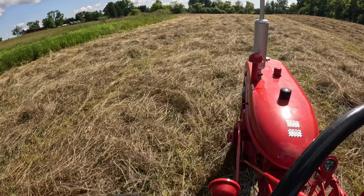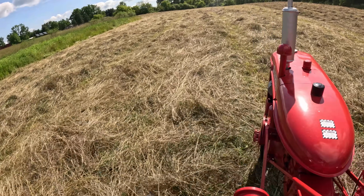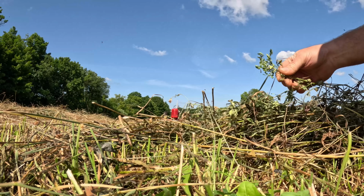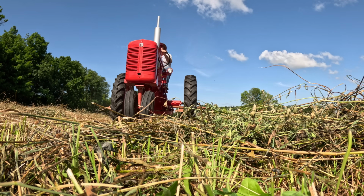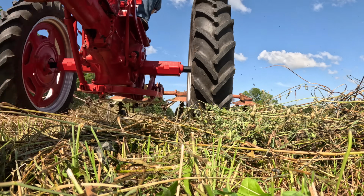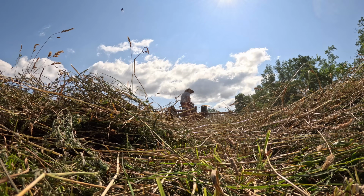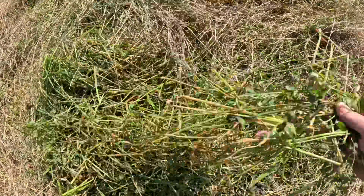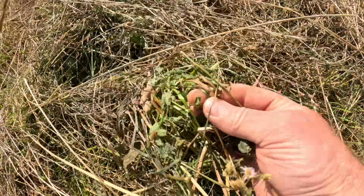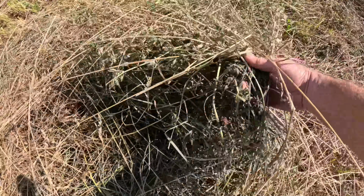All those little black heads you see sticking up, those are clover blooms still on. This is ground already tedded. Alfalfa. Alfalfa from the bottom, sopping wet with water still on it. And the alfalfa that ran through the tedder. That's what you want, leaves. Big heap of it here.